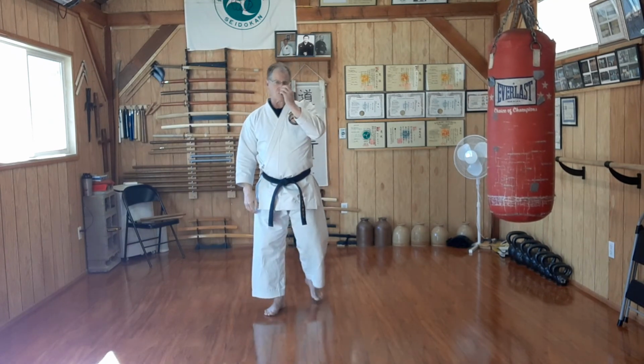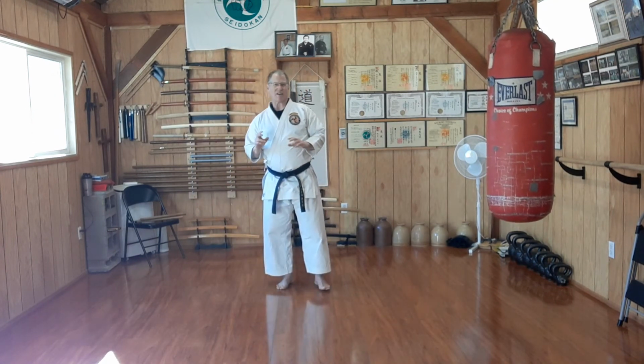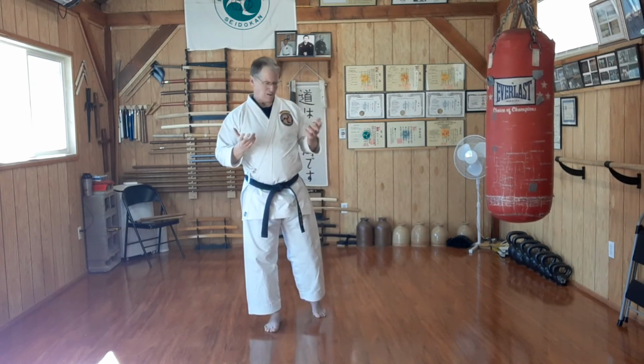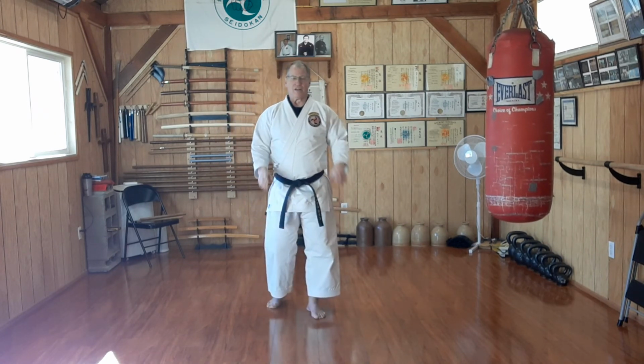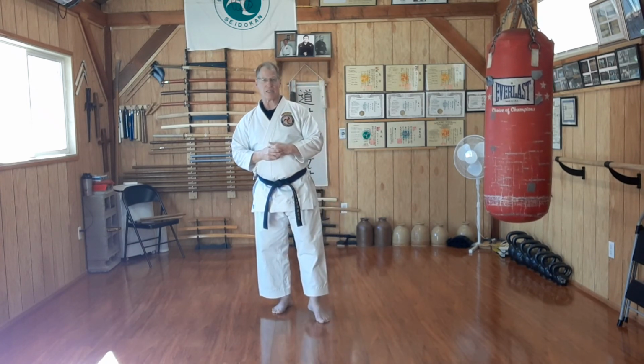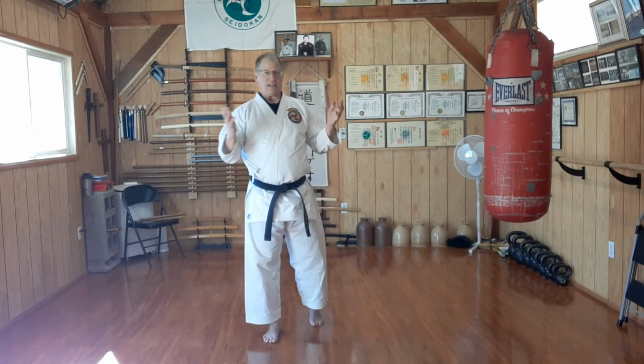And there you have it. So there may be slight, I'm going to call them quirks, little differences in angle, hand positions, but the general framework, that's our Seidokan Pinan Shodan as I do it here.